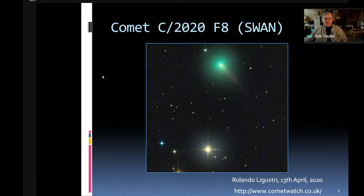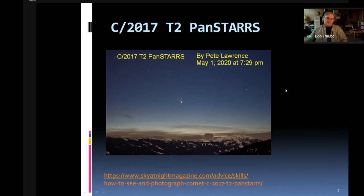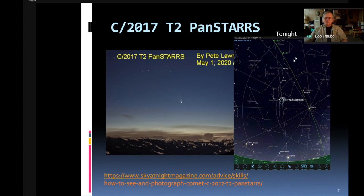Coming back to this list, Comet Pan-STARRS. I took several images of Comet Pan-STARRS on the 23rd of May, which hopefully I'll get a chance to show you in a little bit. But it's moderate brightness, and it's up all night. It's actually circumpolar. Right now it's near the Big Dipper. This is a picture that Pete Lawrence took on May 1st of Comet Pan-STARRS. And if you look at where it is tonight, this is tonight's image. You can see that it's just off the handle, just off the pointer stars of the Big Dipper. And it just happens to be moving in this direction as the month goes on.